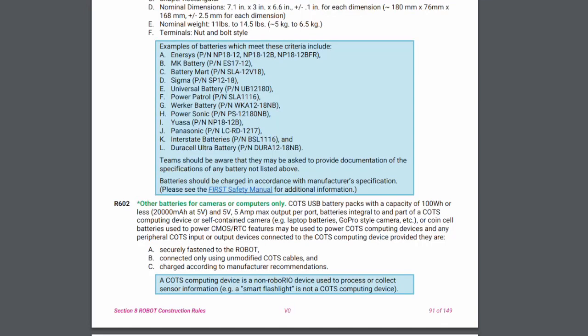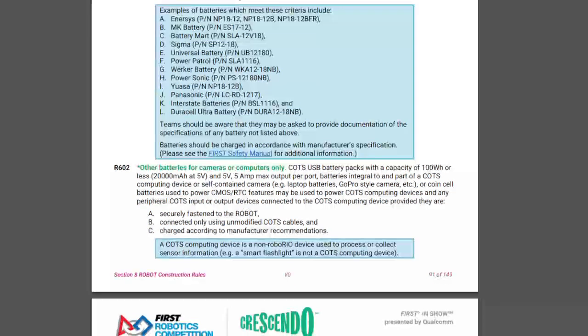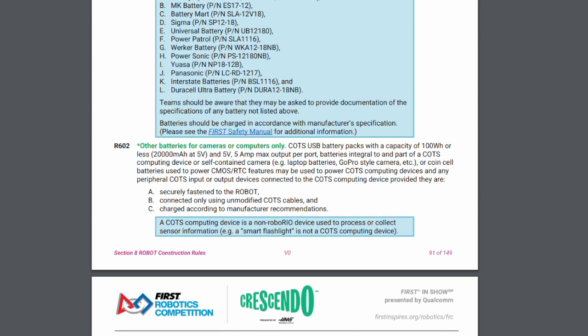Teams should be aware that they may be asked to provide documentation of the specifications of any battery not listed above. Batteries should be charged in accordance with manufacturer's specifications. Please see the FIRST safety manual for additional information.